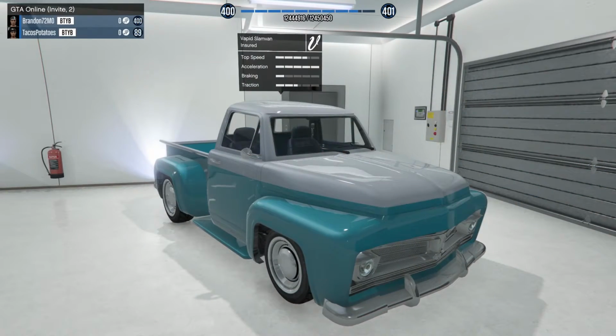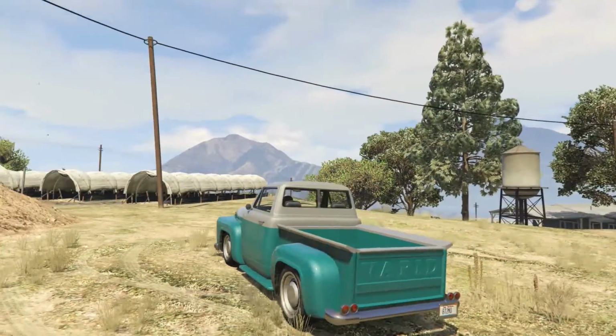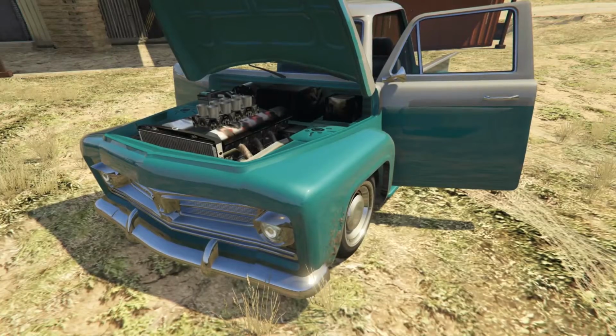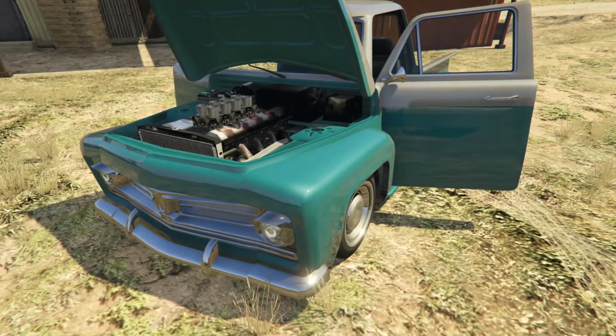Our next vehicle is the Vapid Slam Van. A non-custom version of the Slam Van appeared in an earlier video in my Garage Tour series last year, but this is not the same truck with a different paint job. The truck you saw before was eventually upgraded into a Slam Van Custom. Since the Slam Van Custom has so many design options, I really wanted to get a second one for my collection.